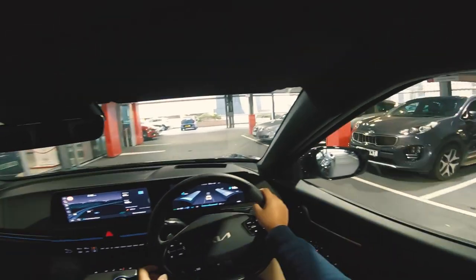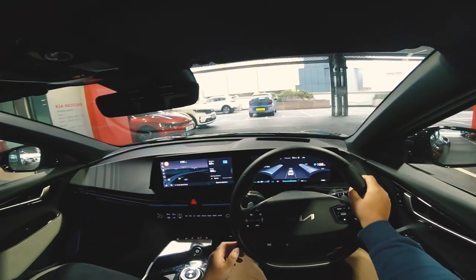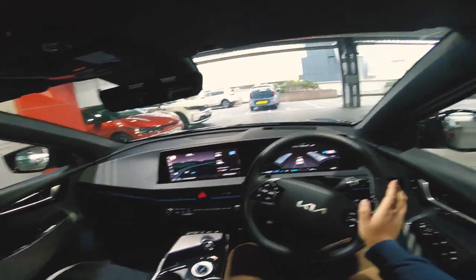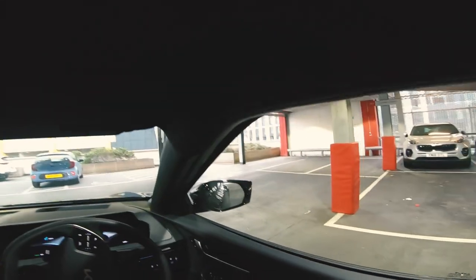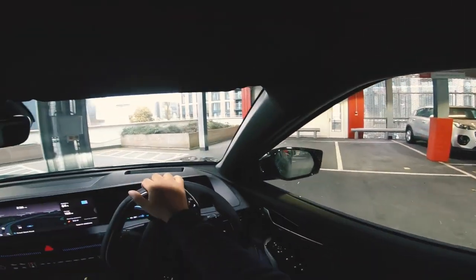And now then, there seems to be an EV6 already in the parking spot. Not to worry. I'll spin this car around and put it there.